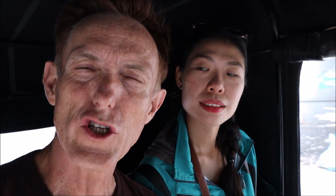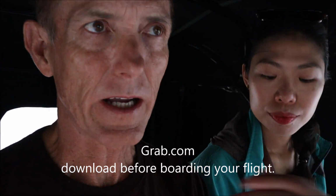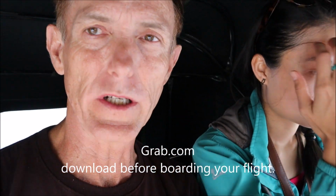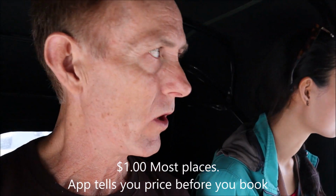So when you're on a things-to-do tour, I recommend using the tuk-tuks. With Grab, yeah, you want Grab, because the price is fixed, you don't have to negotiate. They come pick you up, you don't have to try to communicate. The map tells them where to go, and it's really cheap. It costs $1 to go to most places. We're going 1 kilometer for $1.